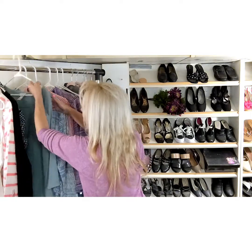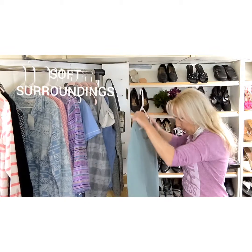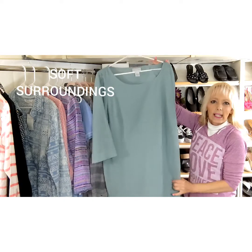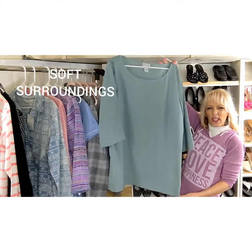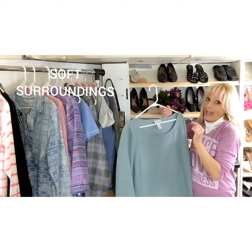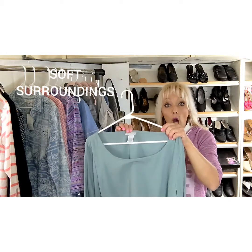And this is another Soft Surroundings, and this one is not a new with tags. This is just a light green tunic. This would be nice for summer too. Once again, I will look up the style number on this to see what it's called.